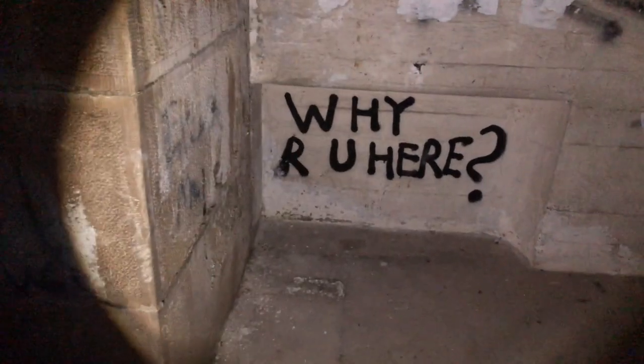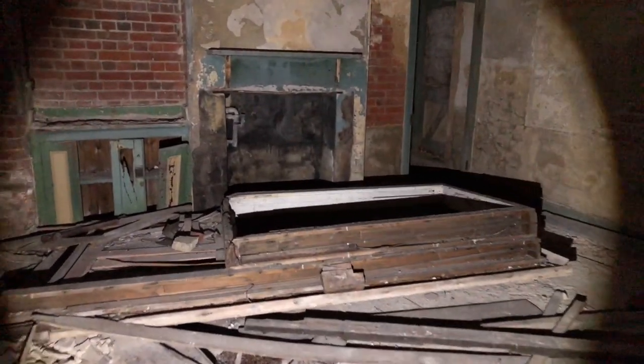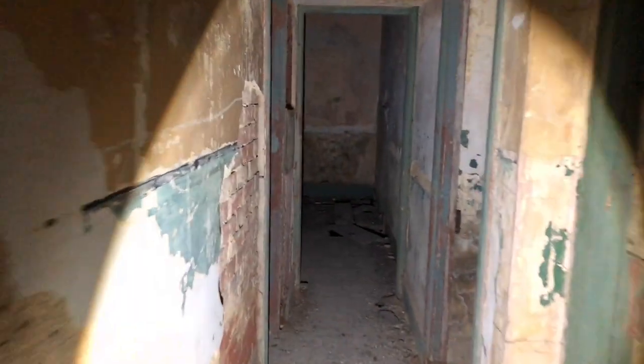Why are you here? Don't know. Not sure why I'm in here on my own. And the guys are down there, so I'm going to go and catch up with them. Go check out some of these tunnels. No, I am the only person with a torch today. A proper torch, anyway. Don't you start going through floors either, will you?